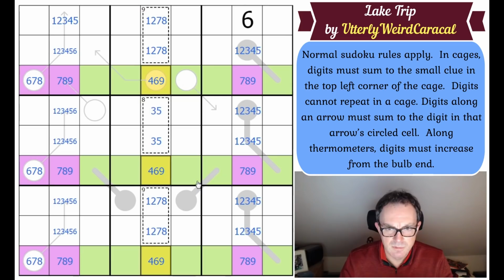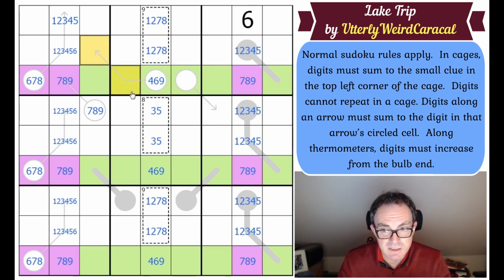Now, I've just noticed I still haven't placed a digit. Can I place a digit yet? This square's got to be a 7, 8 or a 9. This arrow looks a bit suspicious, doesn't it? I'm not sure if we can rule out, can we rule out 4 from this square? If that would be a 1. Oh no, it doesn't actually have to. I was about to say it would have to be a 1-3 pair, but it doesn't have to be. It could be double 2. I don't think that breaks the rules. This digit and this digit are the same.